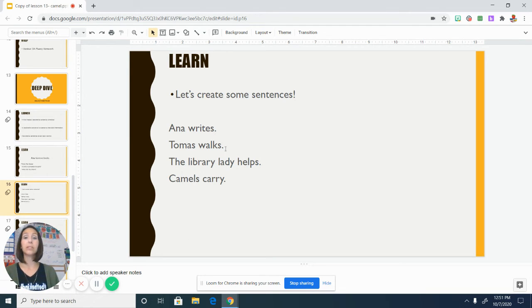Tomas walks, same thing. It has all of those things. The library lady helps, same thing. Camels carry, same thing. Has a subject, has a verb, capital, period. It's telling information. But when you read these sentences, do you wonder anything?